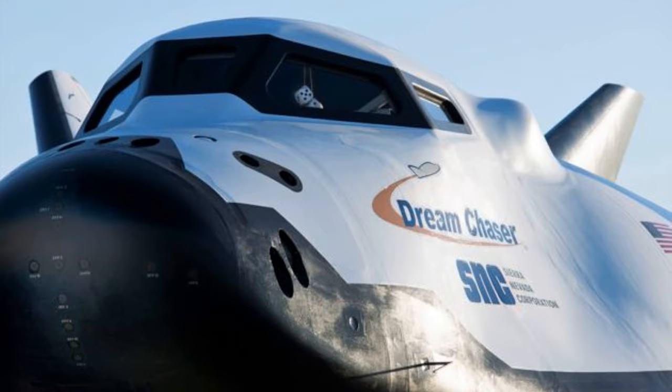Sirangelo said at least 2 orbital-class Dream Chasers would be built to service NASA's needs as well as those of other customers, including the United Nations. The first flight would launch from Florida, atop United Launch Alliance's Atlas V rocket, and land back at the runway once used by space shuttles.